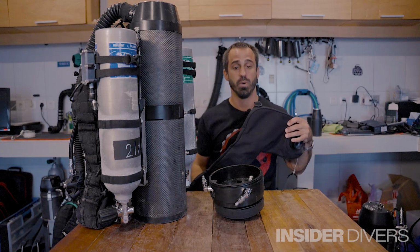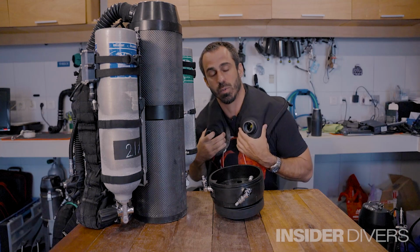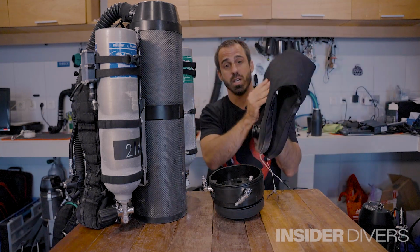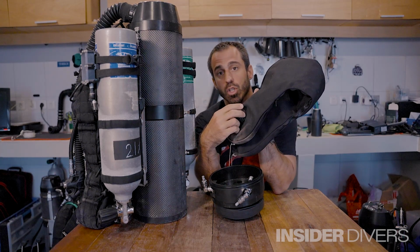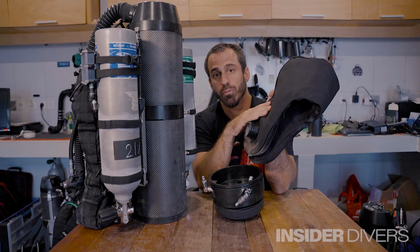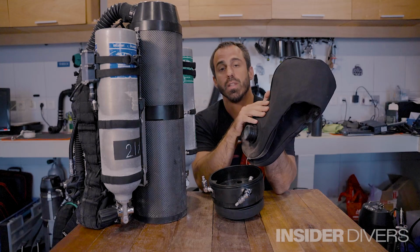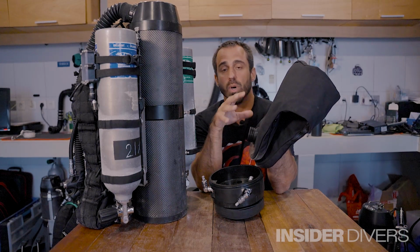Another type of counterlung would be these soft counterlungs that would sit on the diver, that you would breathe in and out of, and it has its own attachment points to be attached to the loop. So if you're looking at a rebreather, at a dive show or a dive shop that has them, they can walk you through specifically, on the units that they have, what the design is.